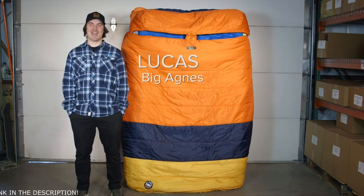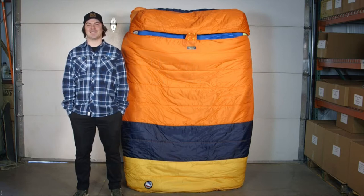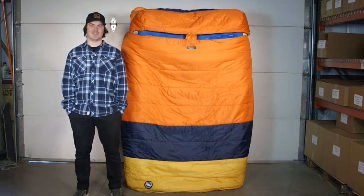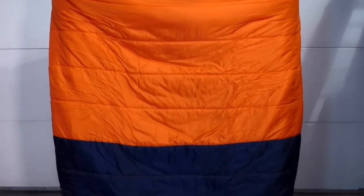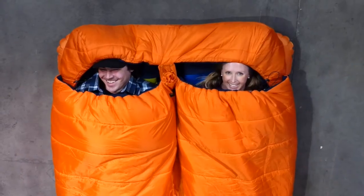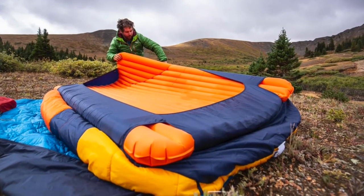Hi, I'm Lucas with Big Agnes, and I'm here to tell you about the Dream Island Deluxe Double Wide Synthetic System Bag with the Flex Pad Sleeve. Big Agnes Double Wide System Bags eliminate the need to zip two bags together, so there's nothing keeping you apart from your cuddle bug in your tent, van, or wherever you need a super comfy bed.